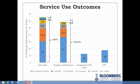Okay. Service use outcomes. This one's a little bit busy, but here you'll see 66% of the sample had at least one emergency department visit over the course of the year. Of the 509 patients with ED visits, approximately half had multiple visits. You can see the legend along the bottom. I don't know why it's reversed, I couldn't fix it, I'm sorry. But the green at the top is the six or more events, and then 5, 4, 3, 2, 1.